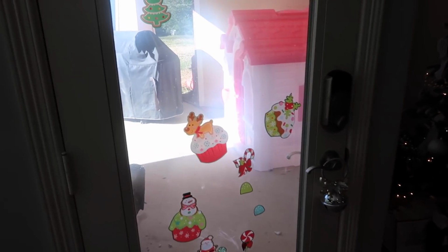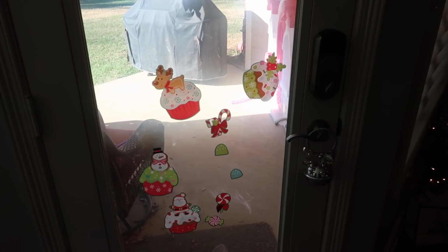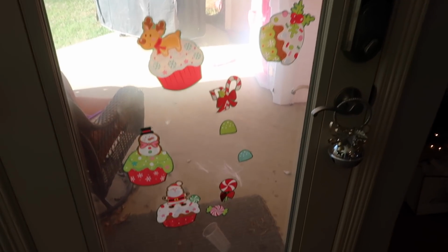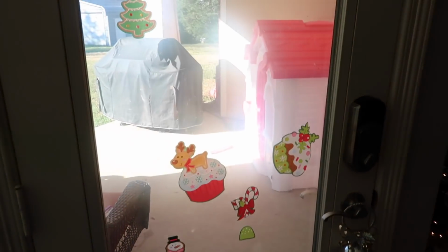Okay, let's start out with the living room. First of all, these decals are brought to you by the Dollar Tree. We went in Dollar Tree for something and Kaylee wanted these. They actually had a lot of different options to choose from, but she loves cupcakes, so she picked the cupcake. Oh, and I see there's trash on my back porch and it's disgusting, so excuse that.